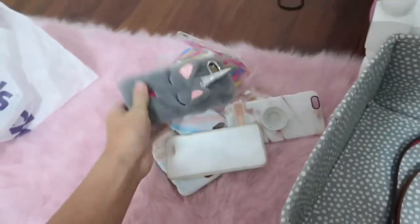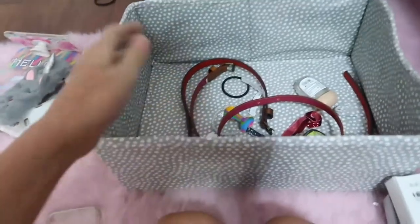That's so cute! This is my current iPhone case collection. I'm probably gonna be getting new ones. These are all ones I'm giving to my sister and maybe my friends who have iPhone 6S's.